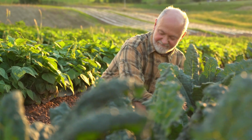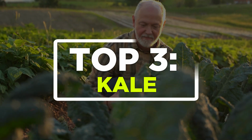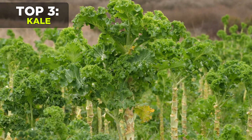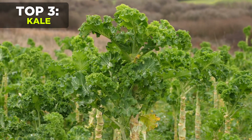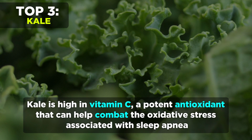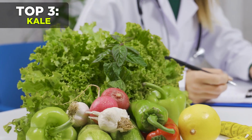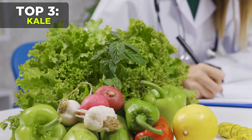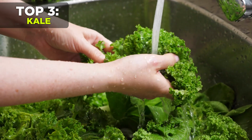Sitting at number 3 on our list is a leafy green that might just surprise you. It's time to shine the spotlight on kale. Yes, this leafy green superfood, a darling of health enthusiasts worldwide, might be a powerful ally in managing sleep apnea. Kale is high in vitamin C, a potent antioxidant that can help combat the oxidative stress associated with sleep apnea. A study in the American Journal of Clinical Nutrition found that individuals with higher intakes of vitamin C showed fewer sleep apnea symptoms. But that's not all.